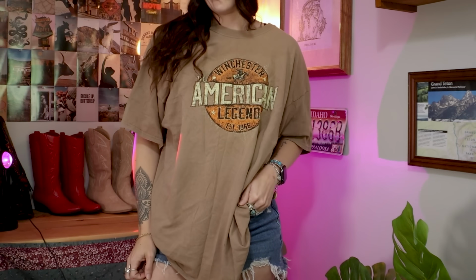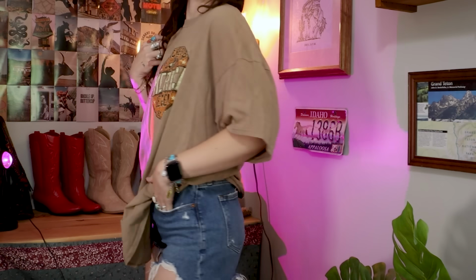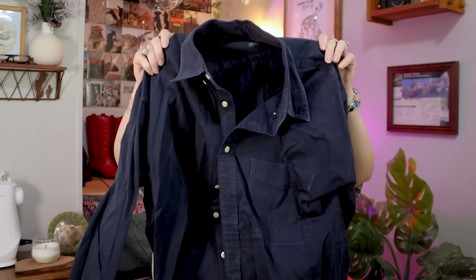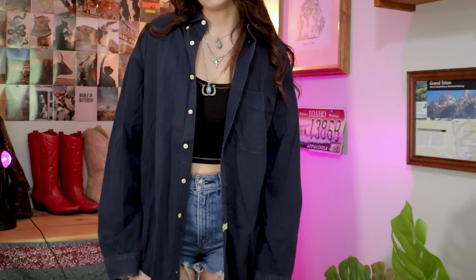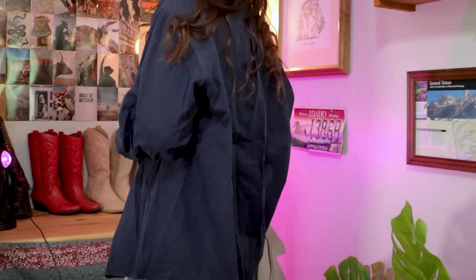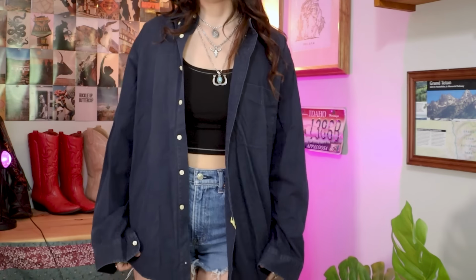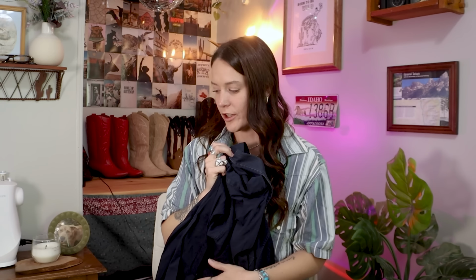Another good Western tee. I still think it's hilarious that I can never find these in Idaho, but Portland, Oregon. Yeehaw. Another J.Crew. This is more of a structured button up, but I love these. This one's a little bit heavier weight, which I thought would be really nice in the fall and winter. And I'm just really messing with navy this year. I feel like I'm usually brown girly through and through, but me and navy have been getting along just fine.